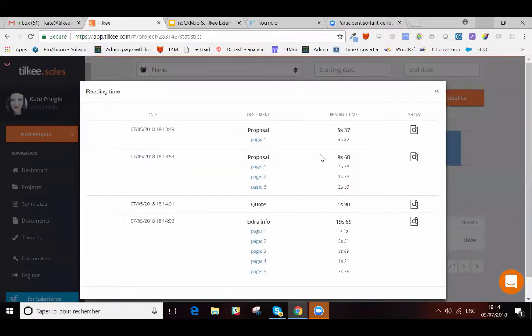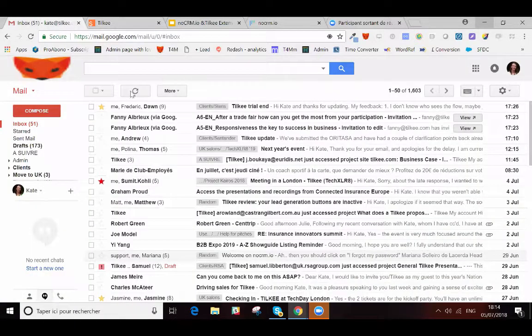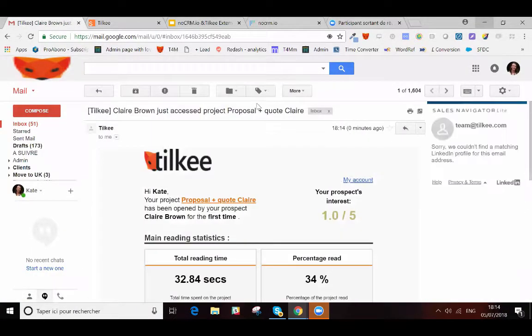And then finally, we can see a detailed breakdown, which is really useful if you're sending out documents which are quite complex, to know exactly what interests your prospect, what is their focus point. And you can find that all within the platform. And also, if I go into my inbox and just refresh that briefly, we can see the email alerts.